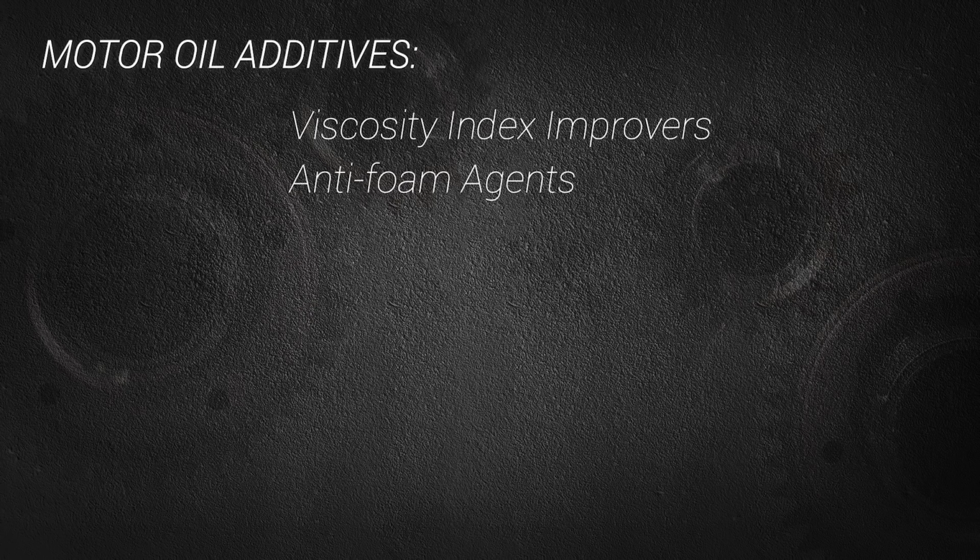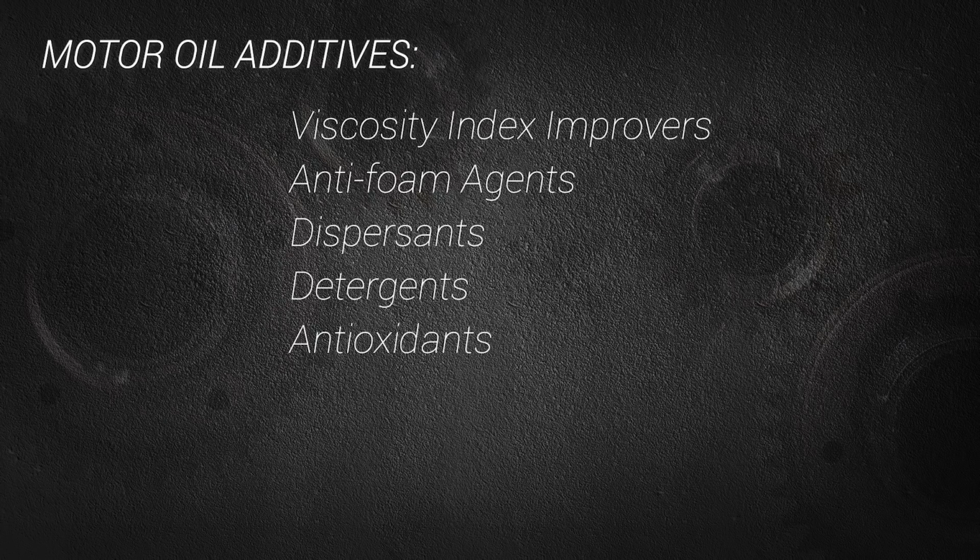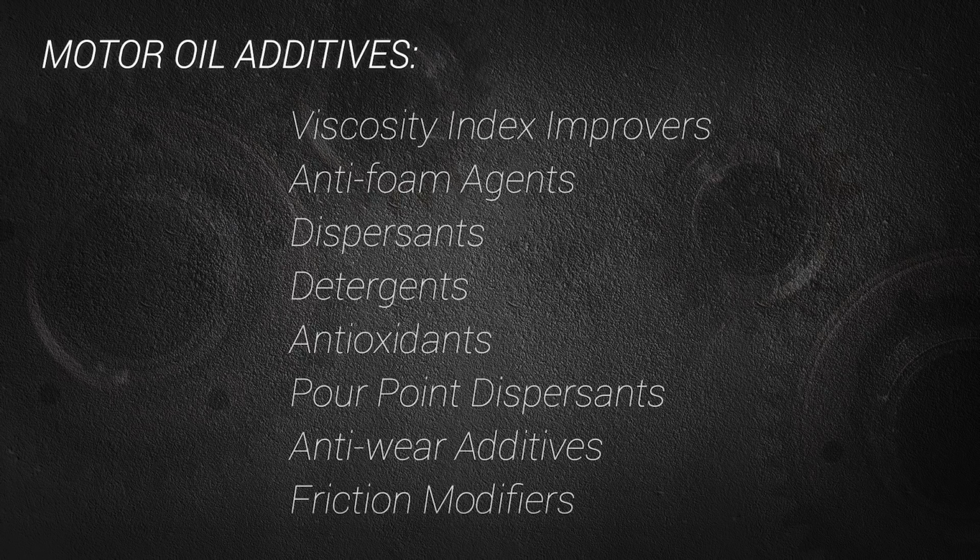So let's take a look at some of the most important oil additives in greater detail. Chemical additives are the active ingredients in motor oil. The additives protect the engine as well as protecting the base oil from degradation. Quality motor oil contains a variety of premium additives, including viscosity index improvers, anti-foam agents, dispersants, detergents, antioxidants, pour point depressants, anti-wear additives, and friction modifiers.